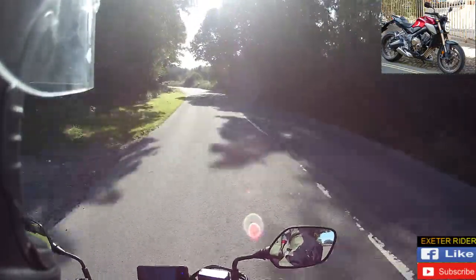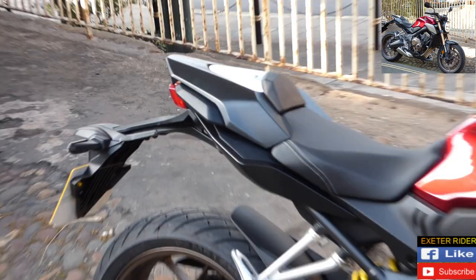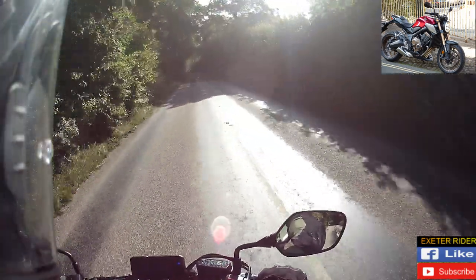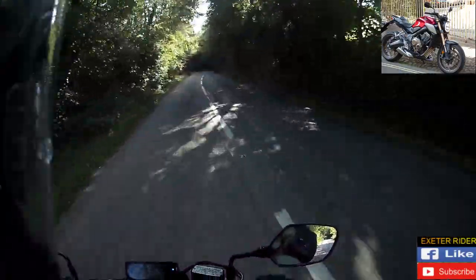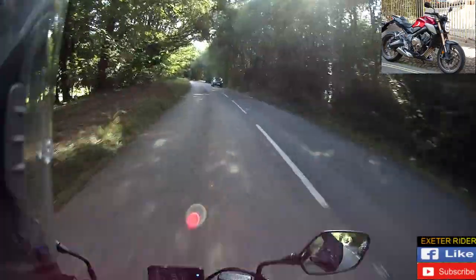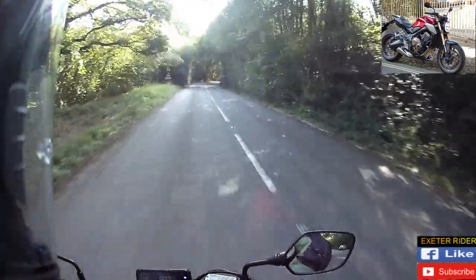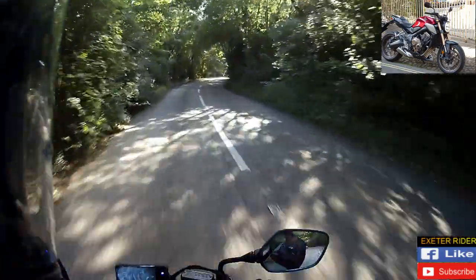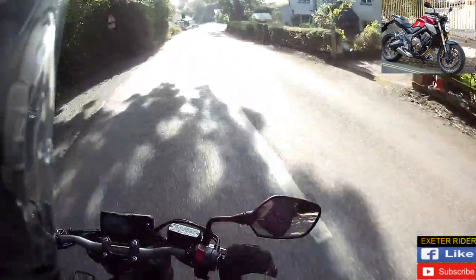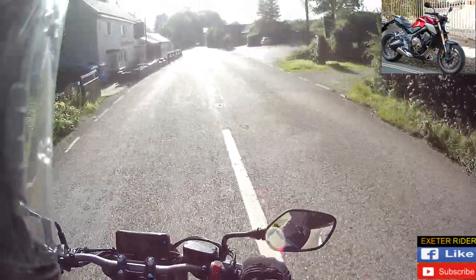Comfort wise, after a while, the seat does get a little bit hard. Certainly if you're riding all day, you feel it by the end of the day. If you've just passed your test, this is quite a popular choice for people who have just got their big bike license. And through my experience of bigger bikes, this will be a very good choice for you, I think.